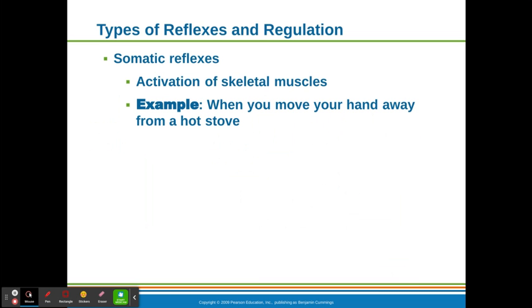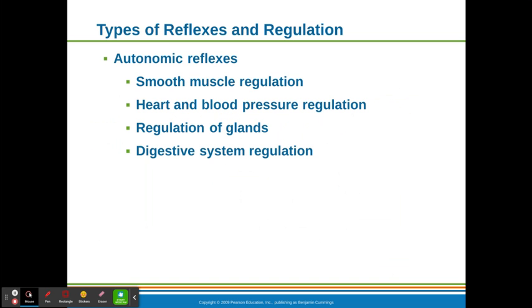Okay, so with our somatic reflexes, you have things like activation of skeletal muscles, the one that we just walked through. But with the autonomic reflexes, these are the ones I want to talk about for a minute. So you have things like smooth muscle regulation, heart rate and blood pressure regulation, regulation of glands within your body, and also digestive system regulation. So this is all going to be done on its own, but it's important to note that other substances like caffeine and alcohol can affect these autonomic reflexes.